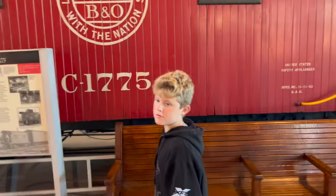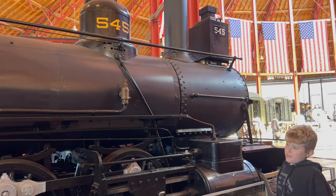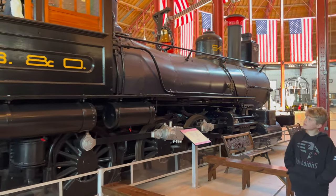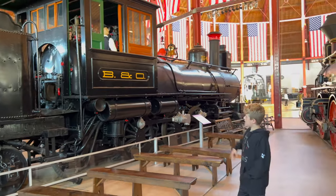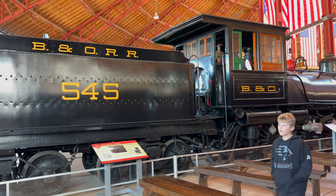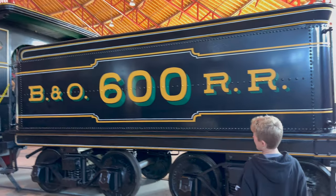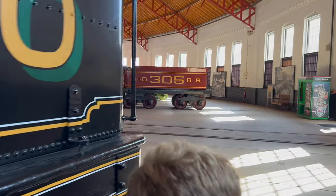Let's go check out some of these engines. That's the old steam engine right there. Looks like it. Take a look. I think they used to run that on coal, didn't they, buddy? Bet those trains stunk, huh? They probably made a lot of smoke. Let's go on the other side. Look at this one. There's too many trains to look at.